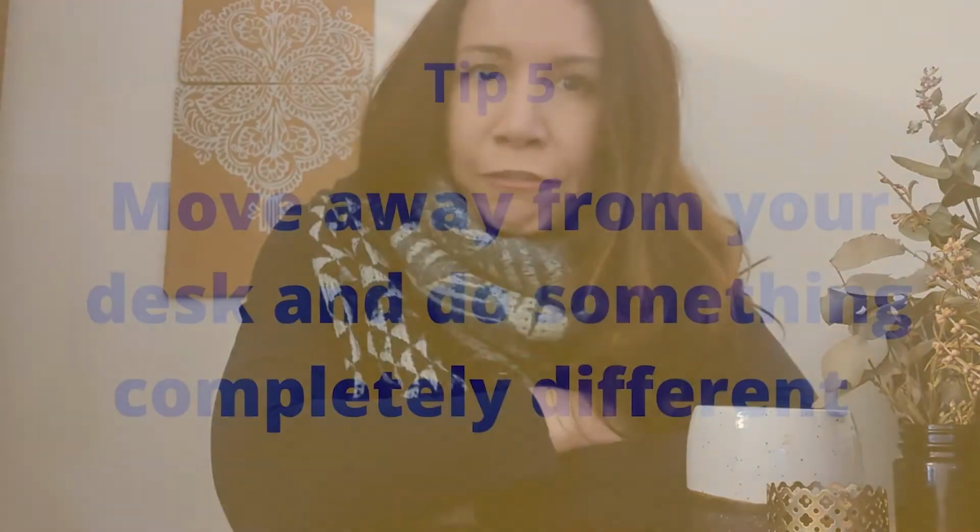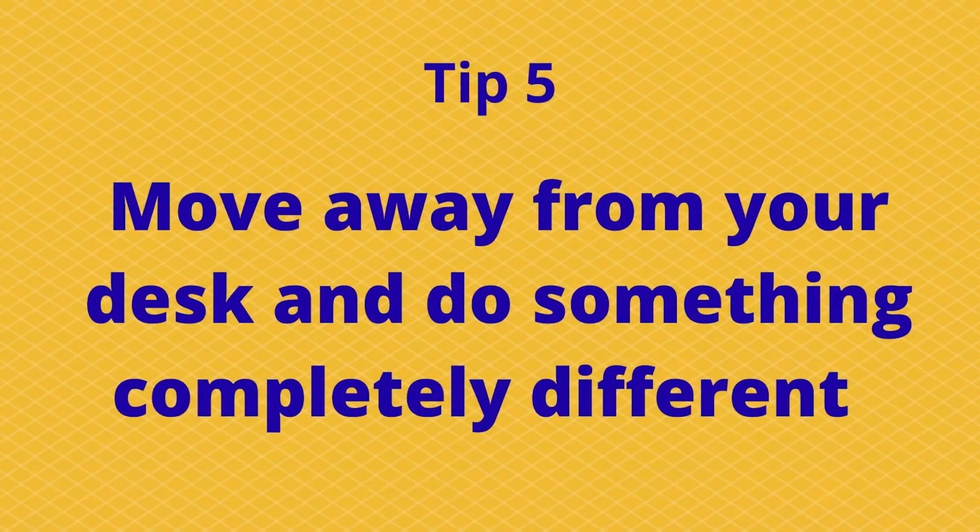Similarly, at the end of the day, sometimes people linger at their desk and feel as though they're not really sure when the day has ended and not really ever feeling like they've finished. They've got that lingering feeling of, oh, I should still be doing something. So I would encourage you to do the same at the end of the day by getting away from your desk, doing something completely different.